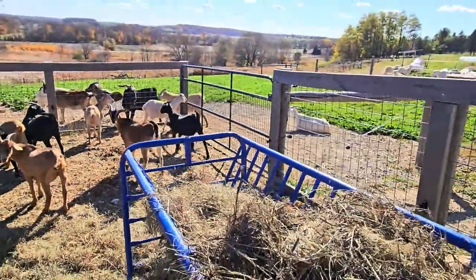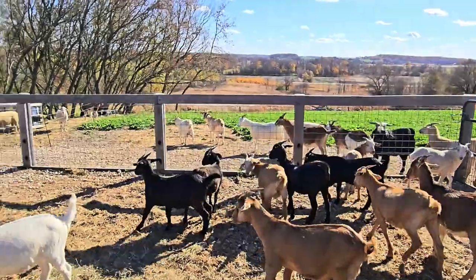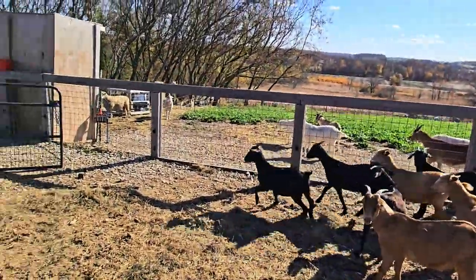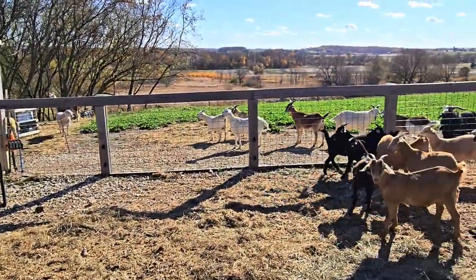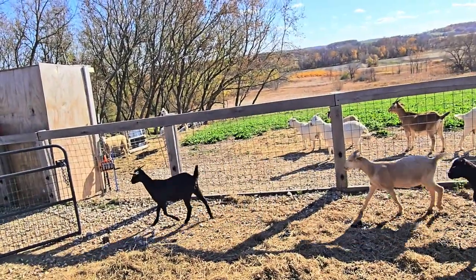Go on. Go. Go through the open gate. Come on. Come on. There you go. Follow each other.